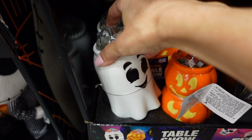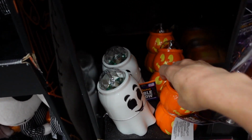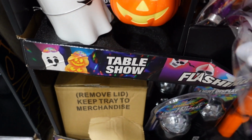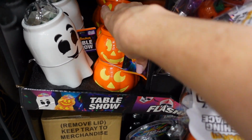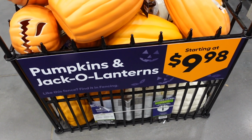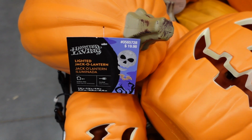They have these little disco lights that are cute. I wonder if they have a price on those. Don't know. And down here they have some other cool lights. I feel like Winnie would love this. Just like a little jack-o'-lantern pumpkin light. I feel like she got a kick out of that. Starting at $9.98, so I guess they range in price. Oh, because here this one's $19.98 if you can see on that price tag.